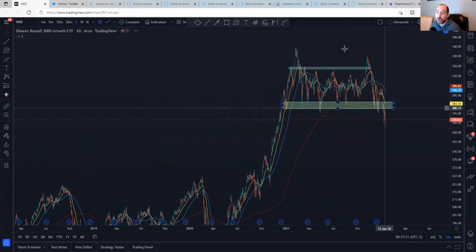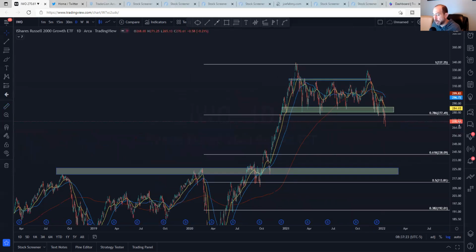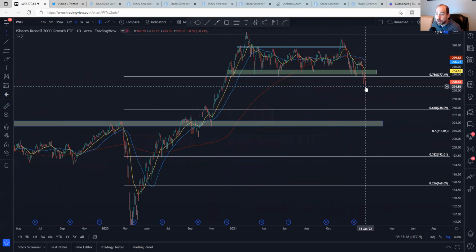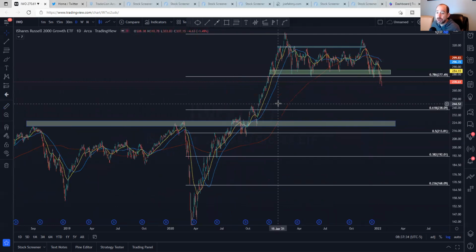And look at IWO. So this is small cap growth. Now, small cap growth has already broken down, right? It already has the death cross. So it's leading the market to the downside. And I think it's going to cause more pressure on especially technology and the growth sector.